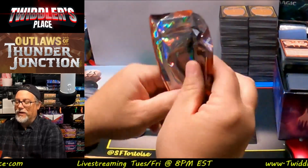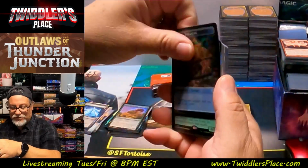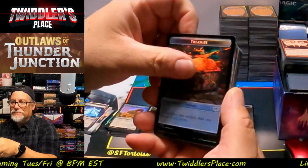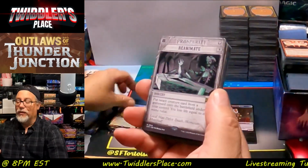So here we go. Oh, rip that bad boy open. It's like a $9 common or something like that. Is this the one? I can't remember if this is the one or not. But anyways. All right. Yep, there you go. Starting off with another Colossal Rattleworm Foil right up front there.